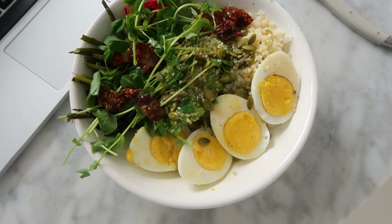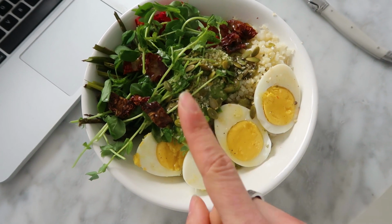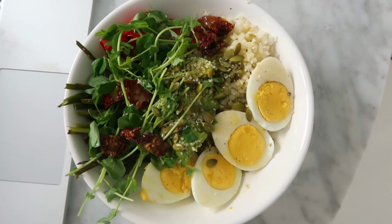So this is my beach bowl recreation. We have cauliflower rice, sun-dried tomatoes, peppers, asparagus, some pea shoots, pumpkin seeds, hemp hearts, a couple eggs. There's avocado buried in there somewhere. So good.